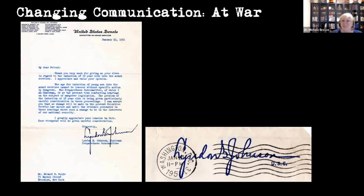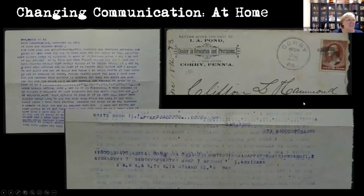And in the very early days, it was just an amazing thing if you got to see one. Now, here is a letter, this is very early, 1883. The letter is dated November 29th of that year, and it comes from Isaac Alden Pond. He is the owner, as you see in the upper left-hand portion of the envelope, of I.A. Pond Groceries and Provisions. And he was sending this letter to his nephew. And he shares some family updates and what have you.